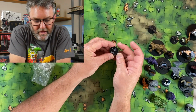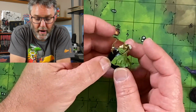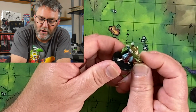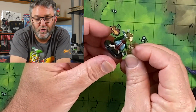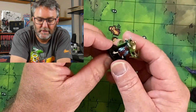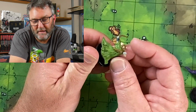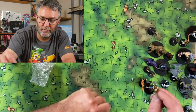Now we have the were-rat archer. Really neat little miniature. This is going to be one of those ones that maybe goes on my shelf and sits there forever looking cool, but never gets any use because I don't have any were-rats. I don't even know a scenario where you would encounter a were-rat. I haven't used them in my game, but I have one now. Woohoo! All right.